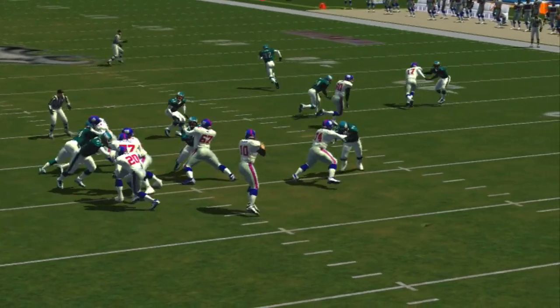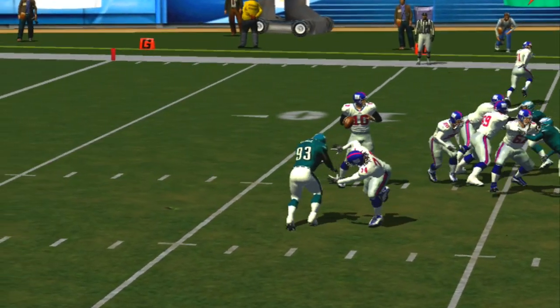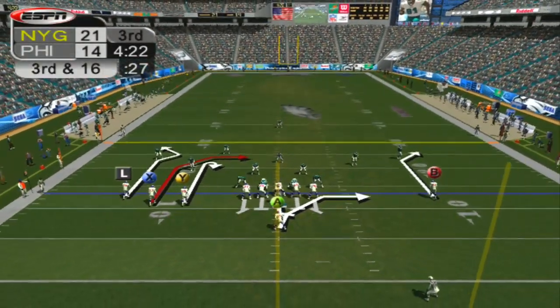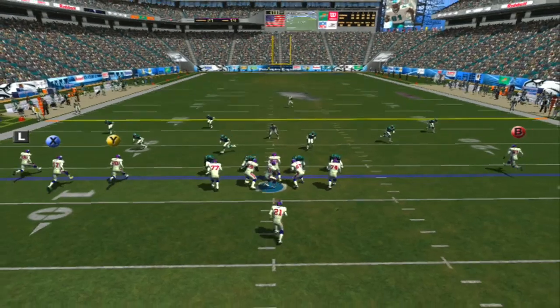The corners were disrupting the routes, forcing the quarterback to hold it longer than he wanted to, and it gave him just enough time to bully the right tackle and get to the quarterback. And that was a crucial sack because now it forces a 3rd and long, a potential 3-and-out for the Giants.